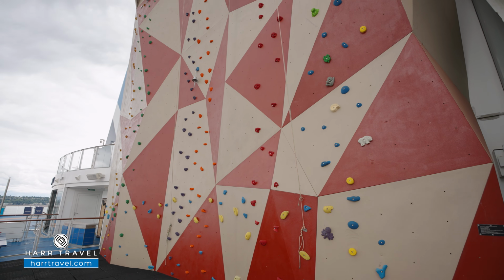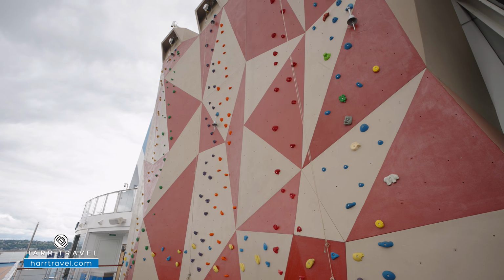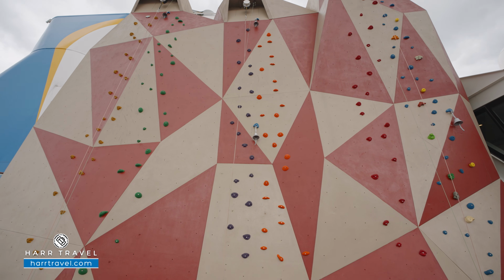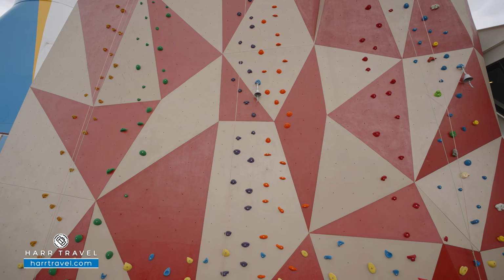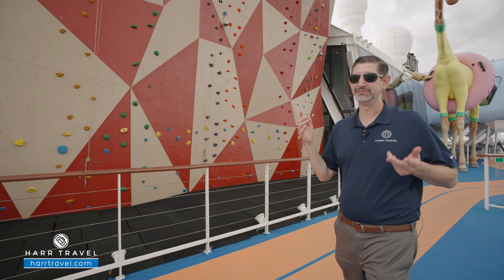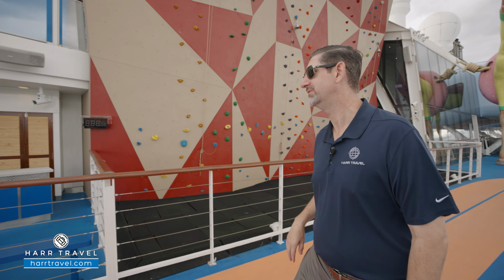So as we continue to head aft, you're gonna find the rock climbing wall. Now this concept debuted on the Voyager of the Seas. It's been on all the Royal ships since. It's a ton of fun, it's complimentary, and it accommodates all skill levels. I know my brother and I used to race to the top all the time as kiddos. I always won. He said it was because I was tall. It's because I was, nah, he's faster, I'm just kidding.